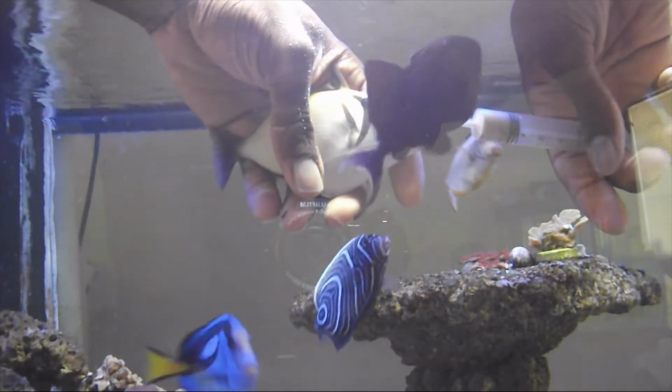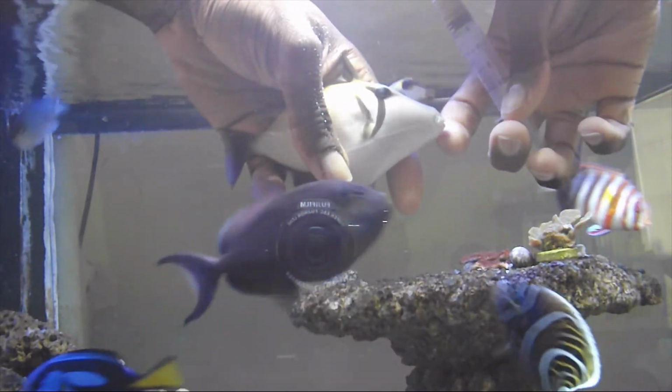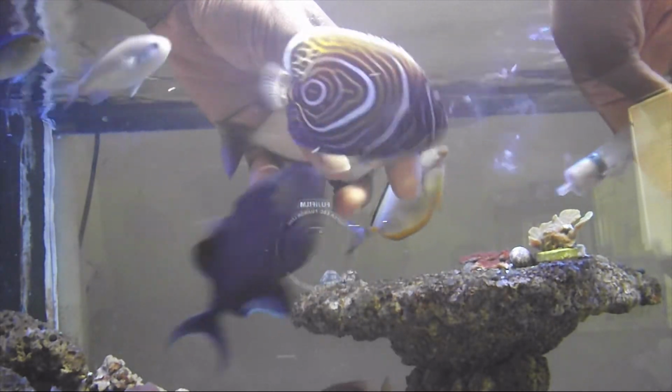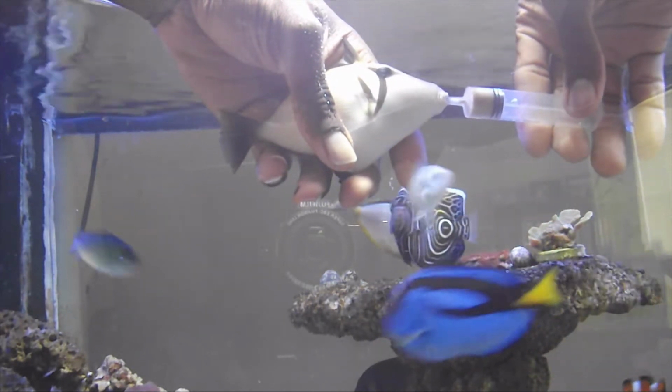And a quick disclaimer, all my fish are accustomed to me handling them. So you have to be careful when you handle your fish because you might stress them out a little bit. So just be careful picking them up. Even now when I pick him up, he still grunts at me and squirms a little bit. So just keep that in mind when you're doing this.